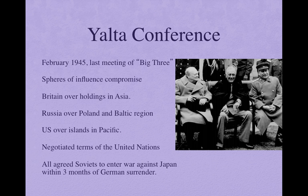The United States over islands in the Pacific, because of the threat of Japan and other Asian nations that might rise to power, then that gives the United States a buffer zone towards its western homeland in continental United States, and then Great Britain gets holdings in Asia as well. So this also negotiates the terms of the United Nations. We'll talk more about that at the end, which will happen in San Francisco, 1945.